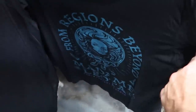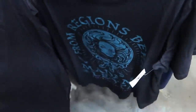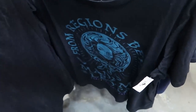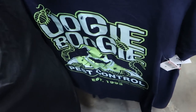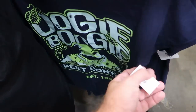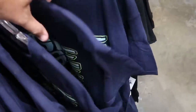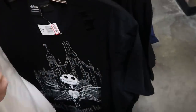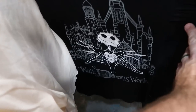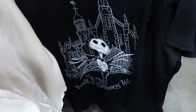Look at this shirt here from Regions Beyond, Madame Leota, past, present, and future, it says. $13, markdown from $40. This is such a great shirt. They have that in a lot of sizes. Let's see what else we have here. This one's really fun as well. Oogie Boogie Pest Control, established 1993. It says Nightmare Before Christmas. These are only $12, markdown from $25. I do want to check and see if there's even more new offerings here on this rack. Let's see. Here's a really fun one. Look at this again with Jack Skellington. It says Walt Disney World. I like how there's a bunch of little holes and things, like it's torn up a little bit. $15 from $37.